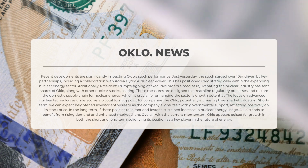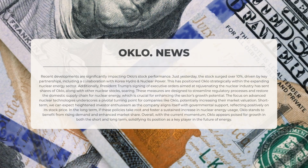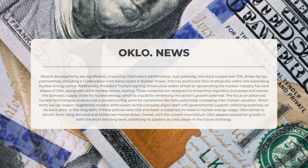In the short term, we can expect heightened investor enthusiasm as the company aligns itself with governmental support, reflecting positively on its stock price. In the long term, if these policies take root and foster a sustained increase in nuclear energy usage, Oklo stands to benefit from rising demand and enhanced market share. Overall, with the current momentum, Oklo appears poised for growth in both the short and long term, solidifying its position as a key player in the future of energy.